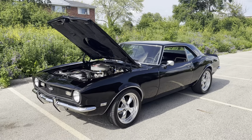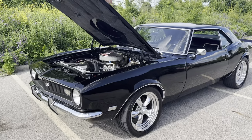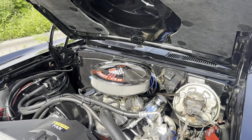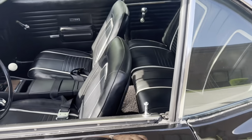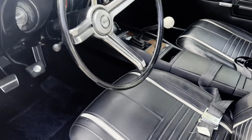And today I'm bringing you this new arrival, and this one is a treat. 1968 Chevrolet Camaro, 383, cold AC, 9-inch rear end, disc brakes all the way around, 4-speed manual transmission. This is a really fun car, and it runs great.